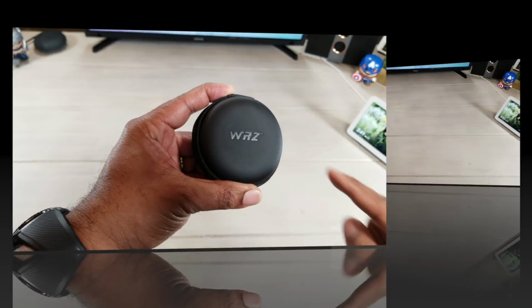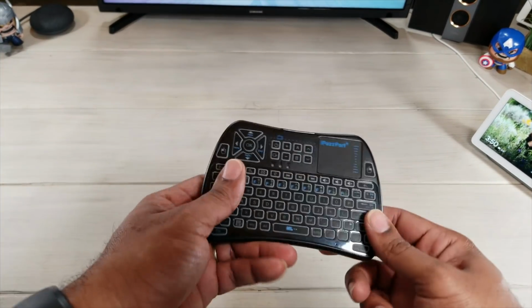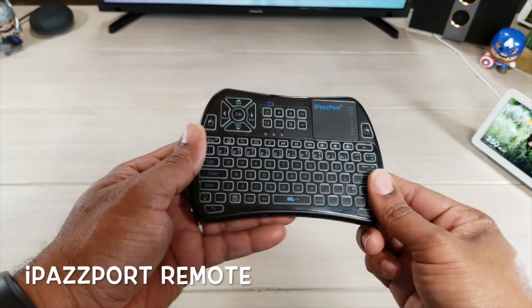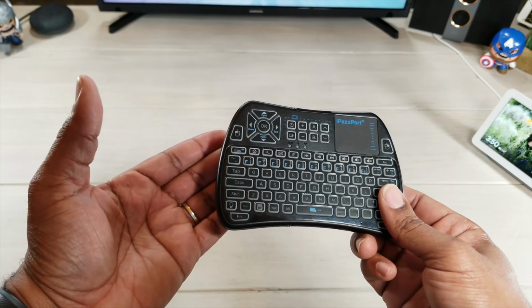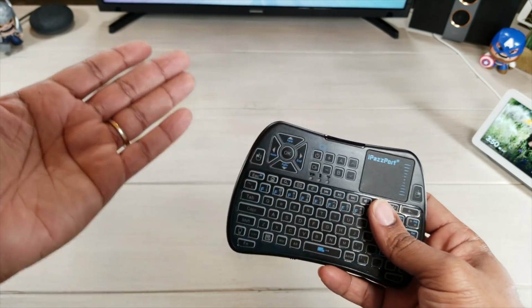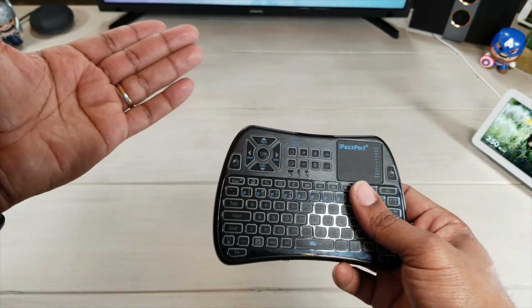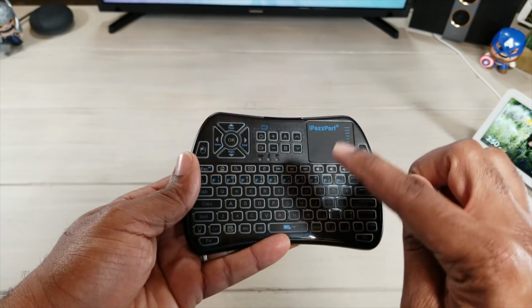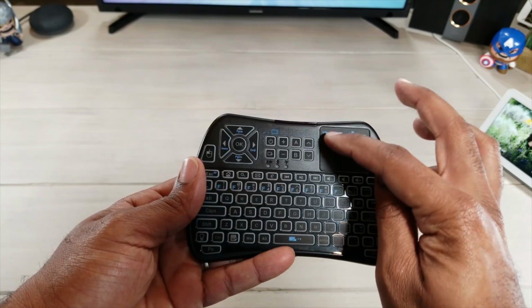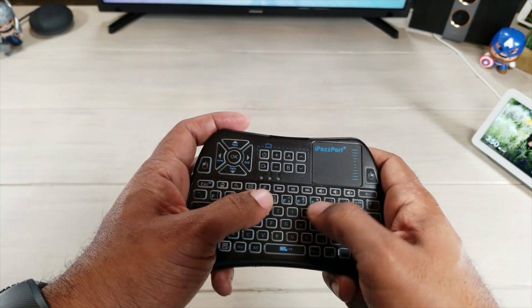Earbuds for life. Next up, we have the iPazzport remote. Now, this remote is awesome because it comes with USB connectivity. You use plug and play. So you plug your USB into whatever device you want to use, your smart TV, your tablet, your computer, and this acts as a trackpad, and you get a keyboard right here.